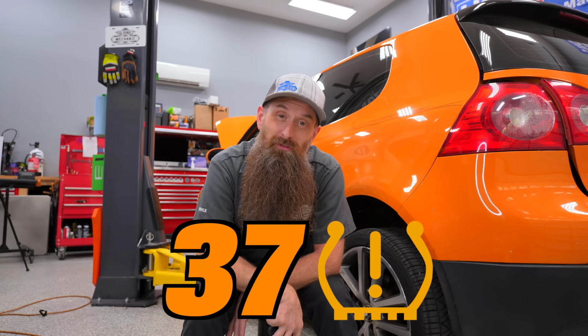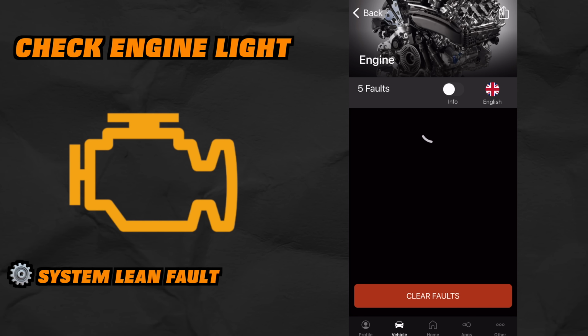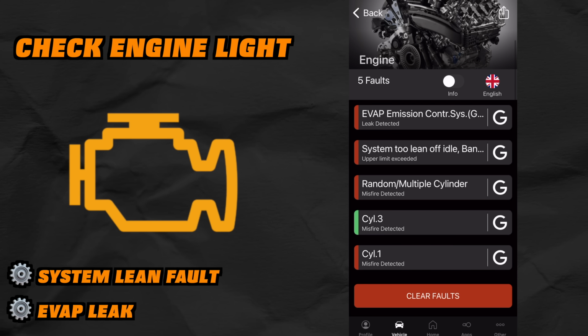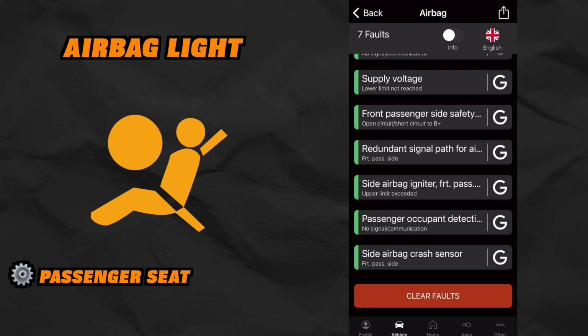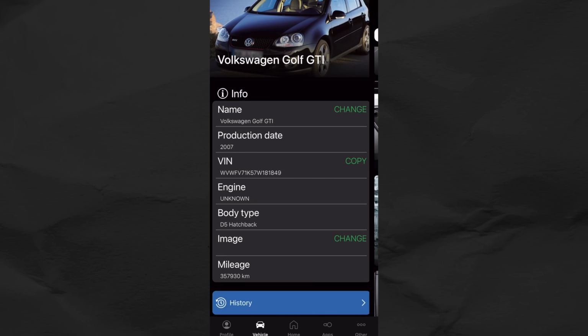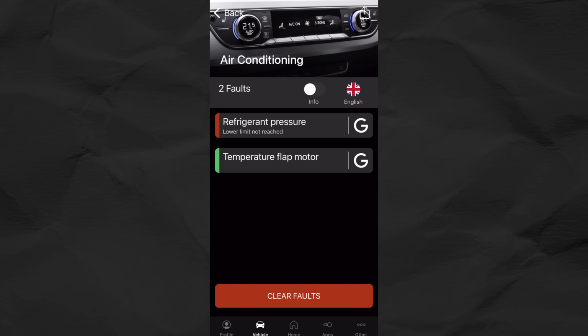I went ahead and scanned all the faults in the car, and we have a total of 37 faults found in the whole car. From a check engine light for a system lean off idle issue and an evap leak, which is because we're missing our gas cap, to a bunch of airbag faults kind of pointing to the passenger seat and the pod system, which was actually pretty common of this generation too, to refrigerant pressure issues, which makes sense because our air conditioning does not work at all.